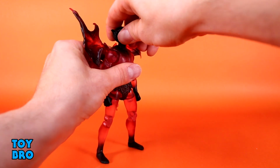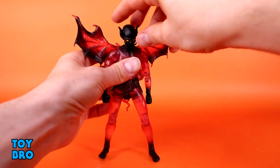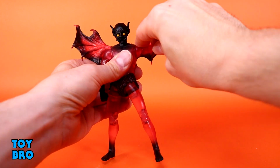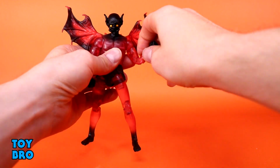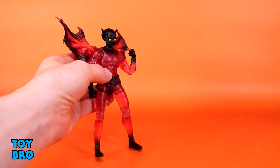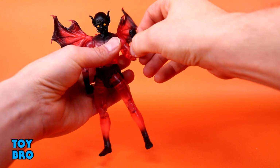Now, we've got a head that's on a hinged ball, so he can look up, and he can look down. You got a little bit of attitude side to side, and you got your twist up there. Arms out at the shoulders, they, of course, rotate. You got your butterfly joint in there. We've got a bicep swivel. Double jointed pinless elbows. You can see the internals, so it sort of looks like they have pins, but they're pinless. We've got hinges and rotation at that wrist.